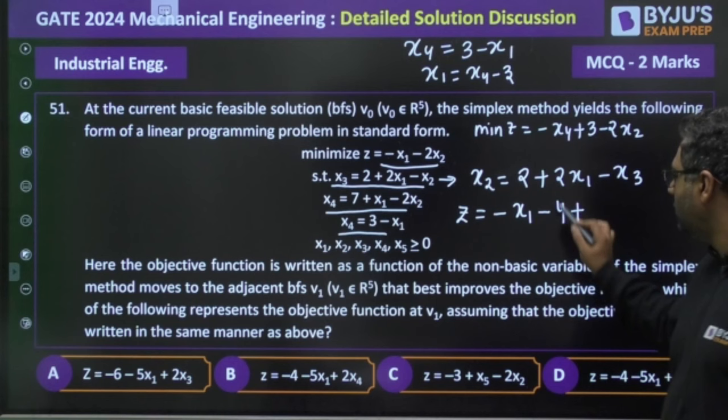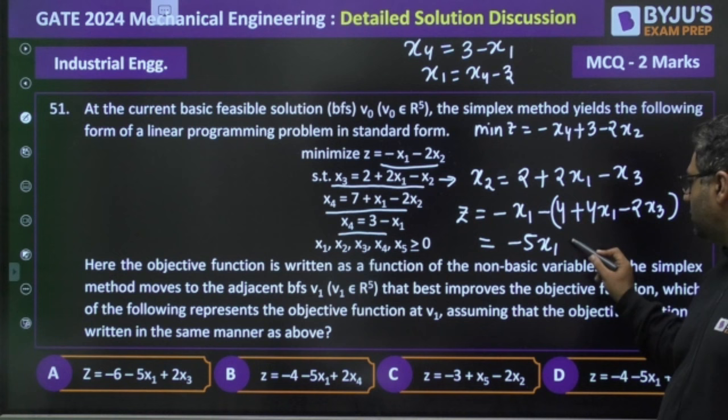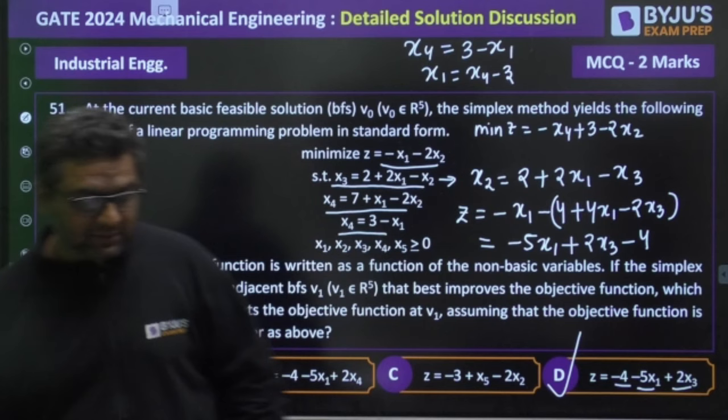4x1 minus 2x3. So 4x1 will be minus 5x1 plus 2x3 minus 4. So minus 5 minus 4, minus 5x1 plus 2x3. You can see D is going to be the right answer for this. Okay.